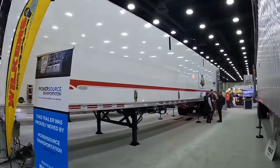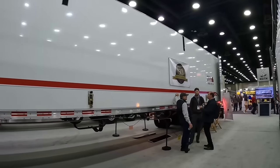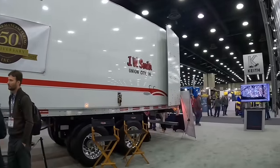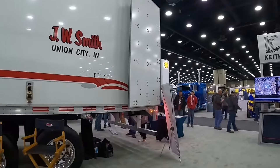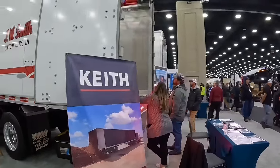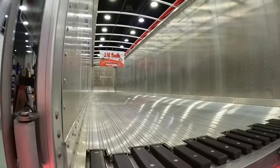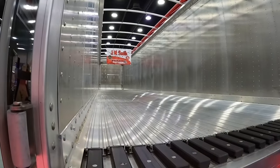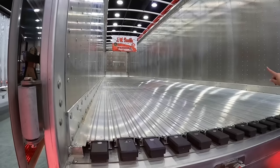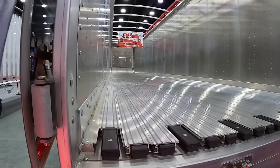Check this fancy walking floor out. What a trailer. Wonder what that costs. I believe these are all Wilkins trailers. I think it's running, so let's check it out. Pretty cool.